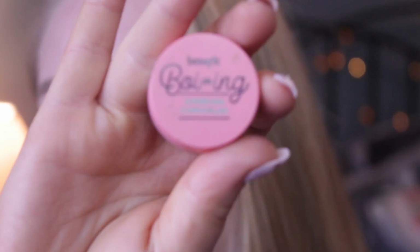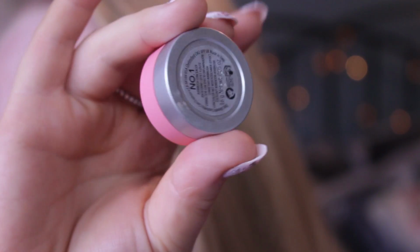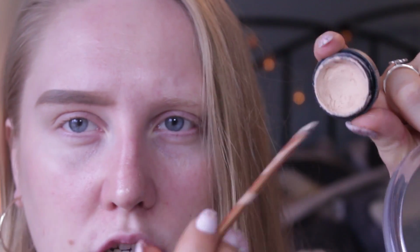The next stage is to carve out the brows and basically just focus on underneath with the concealer. So the concealer I use is the Benefit Boing Airbrush Concealer. This is in the shade number 1. This is a little sample pot, hence why it's tiny compared to the actual product. Sometimes with this I find, I don't know if it's because it's in a little sample pot, but you need to move the product around to kind of warm it up first.